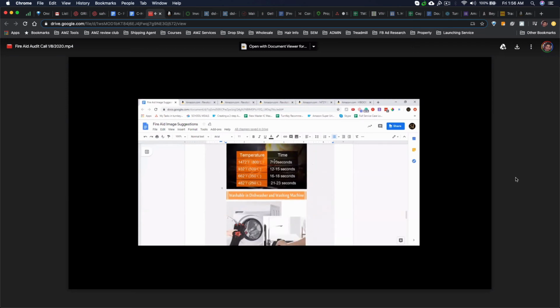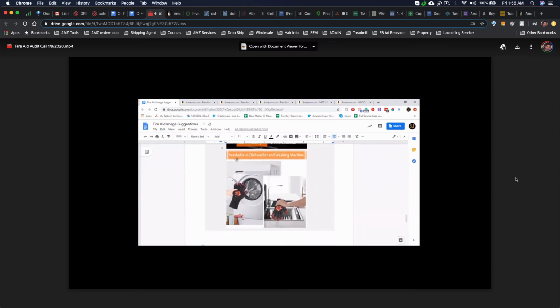So yeah, I just thought that was a nice thing to add in. And then also with maybe something like this, just simply showing how easy it is to wash your product. Is yours dishwasher and washing machine safe too?